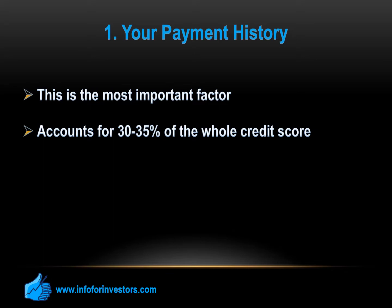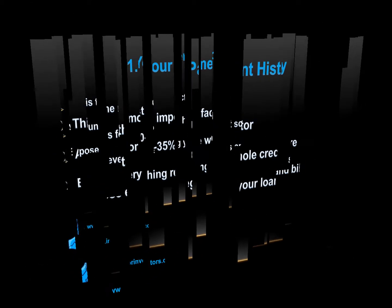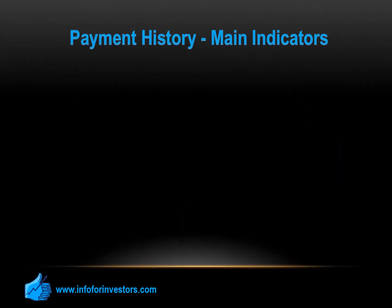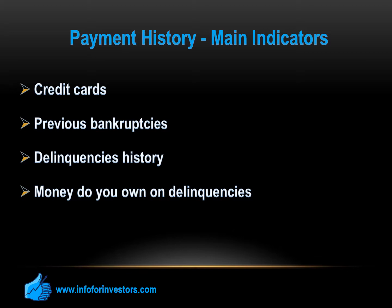Payment history shows 5 main indicators. Number 1, all credit cards, retail accounts, installment loans, and mortgages, and all the payment information concerning them. Number 2, information about previous bankruptcies, liens, suits, and delinquencies. Number 3, if you have any delinquencies, how much time they have been overdue. Number 4, how much money do you owe on delinquencies or collected items? Number 5, how many past due items are listed on your credit report?